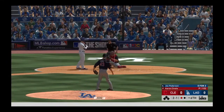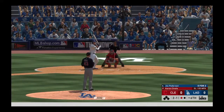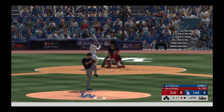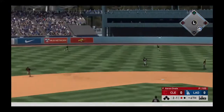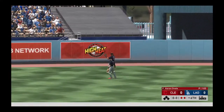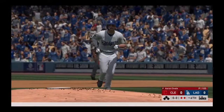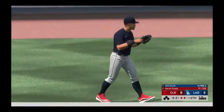Now a bit of a hanger, but it's laid off and called a strike. The problem for the batter now is he's gotten so inside conscious after those first two pitches, anything on the outer half of the plate's going to look a foot outside. Center fielder giving chase. He gets there and makes the play for the second out of the inning. Catcher, Will Smith.